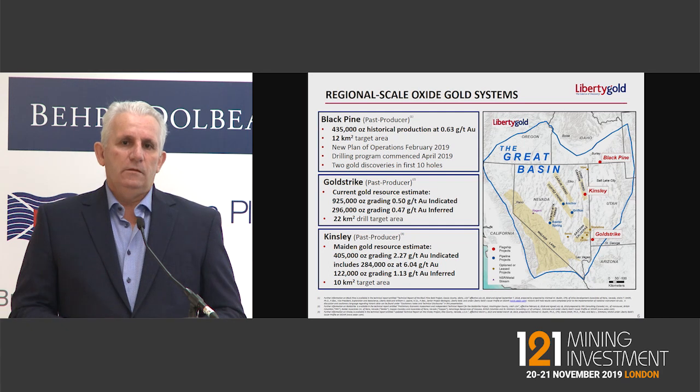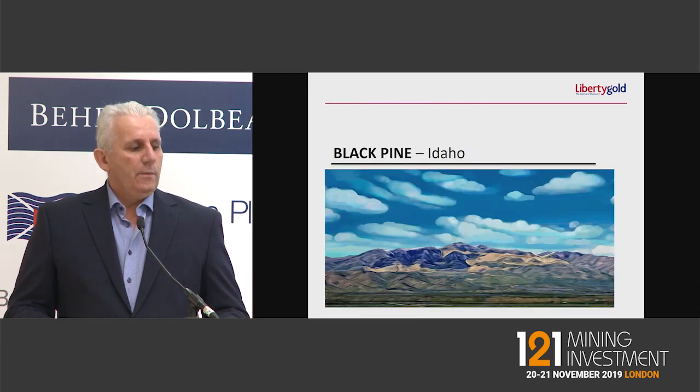They all came with a massive database. It takes 2 years to get these things permitted and understood geologically before we drill them. And I'll talk about the Black Pine because that is the new discovery. Here's Black Pine in Idaho.